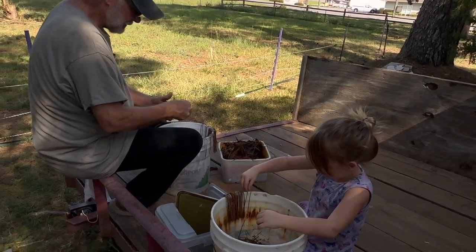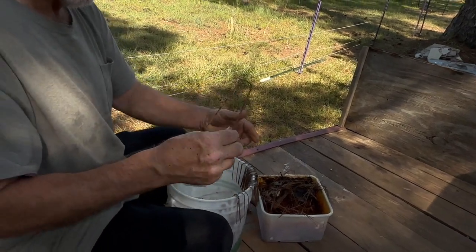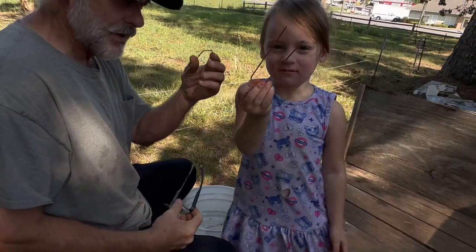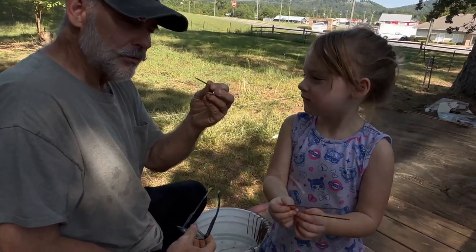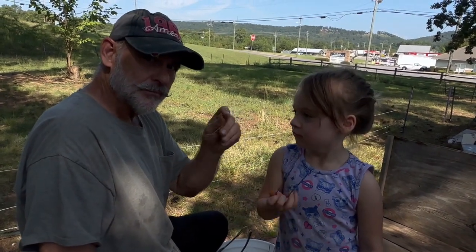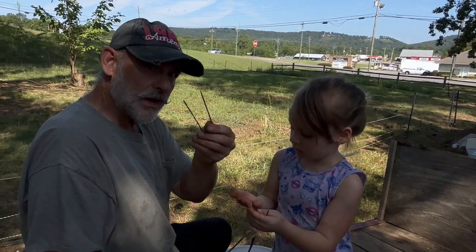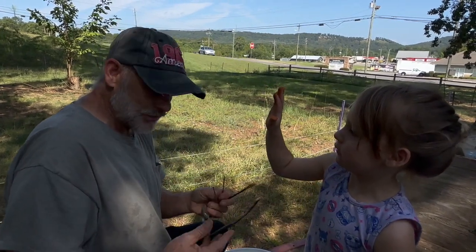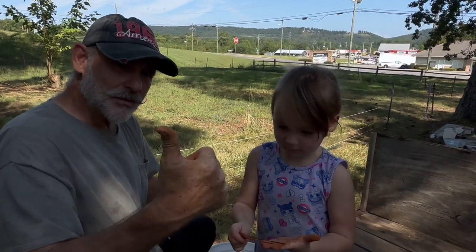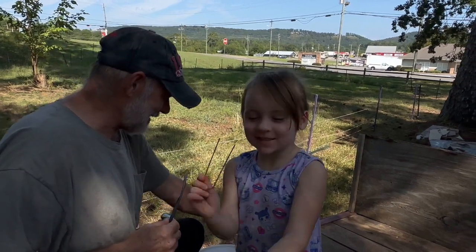So now, these are landscape fabric staples that we use for holding down landscape fabric. And we learned by watching Living Traditions Homestead that once they get rusty like this, they actually hold better to the ground. So these are actually more valuable than brand new ones. And look how good they make your hands nice and dirty. Isn't that awesome? You get your thumbs a rusty brown, but that's okay. That's right.